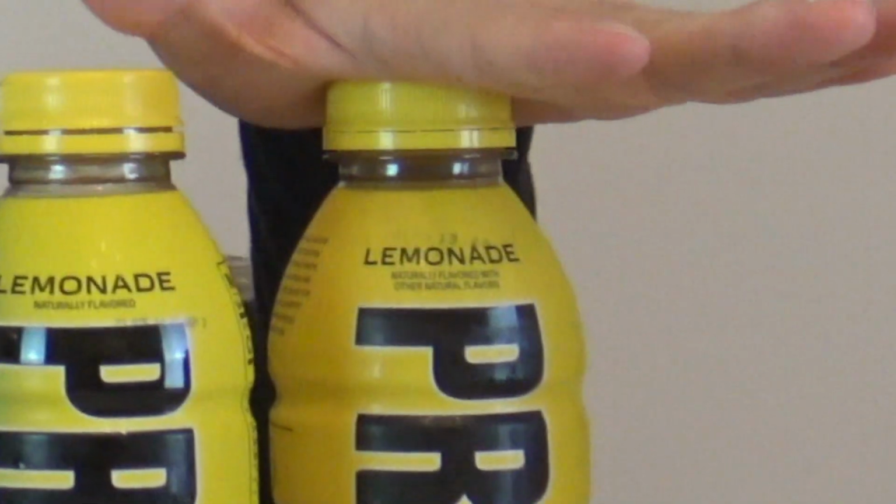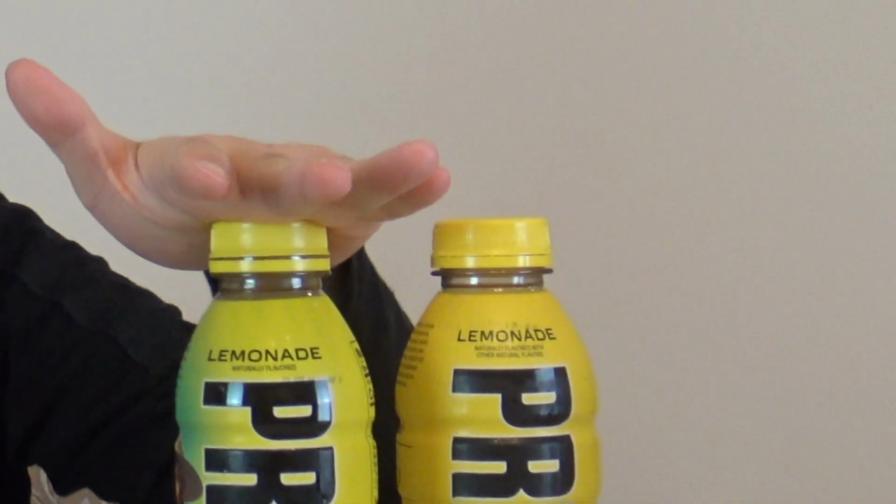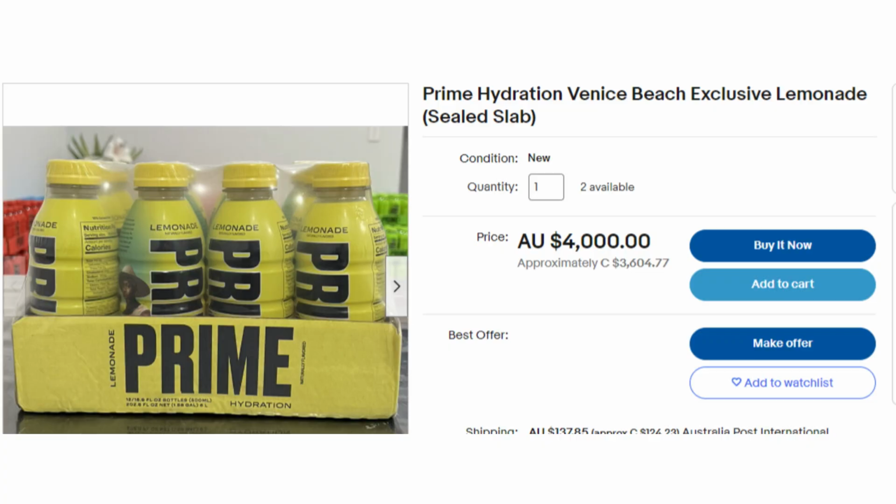So, is there a difference between a $2 regular bottle that you can get at your local grocery store compared to a $100 plus bottle that you can get on eBay, or that you have to pay $3,000 for an entire pack? Let's see if the money really helps with the difference.